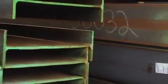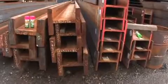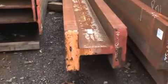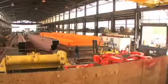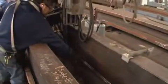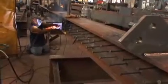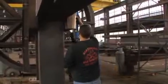We use green to designate pieces that are ready to be cut and received for Tower 4. The numbers on the side designate the size of the piece as well as the weight per foot of the piece. We have some of the largest pieces rolled in the country, and the largest pieces we're making now weigh up to 105 tons. And we cut it, we drill holes in it, we shape it, bend it, weld connections on it as required to put the building together.